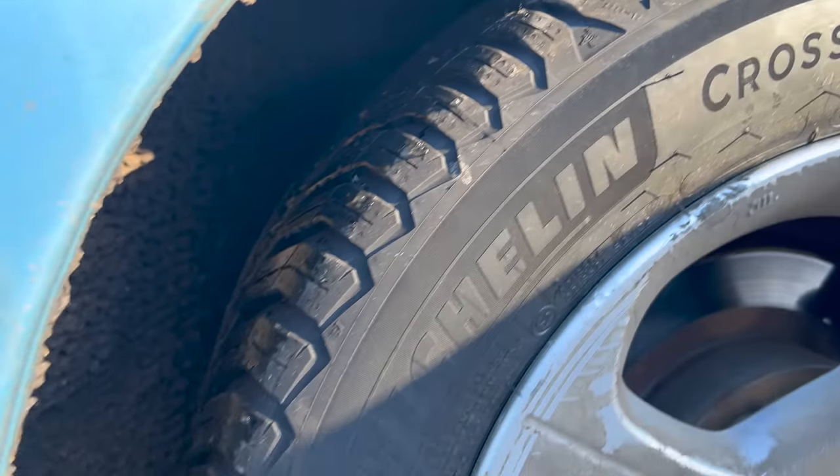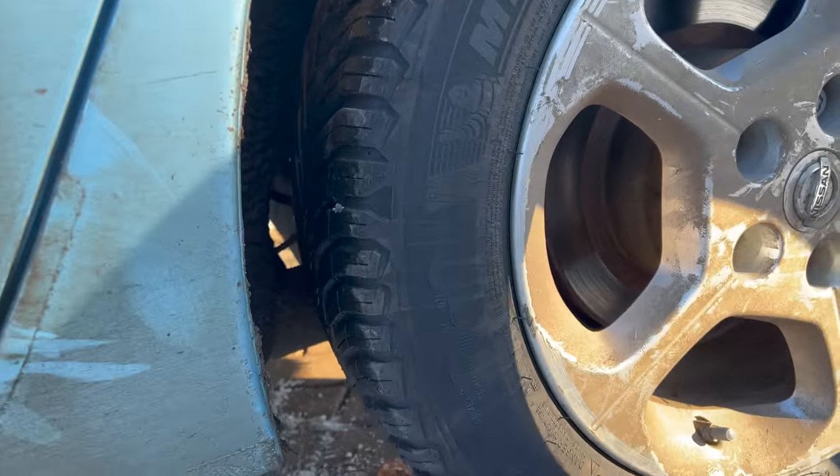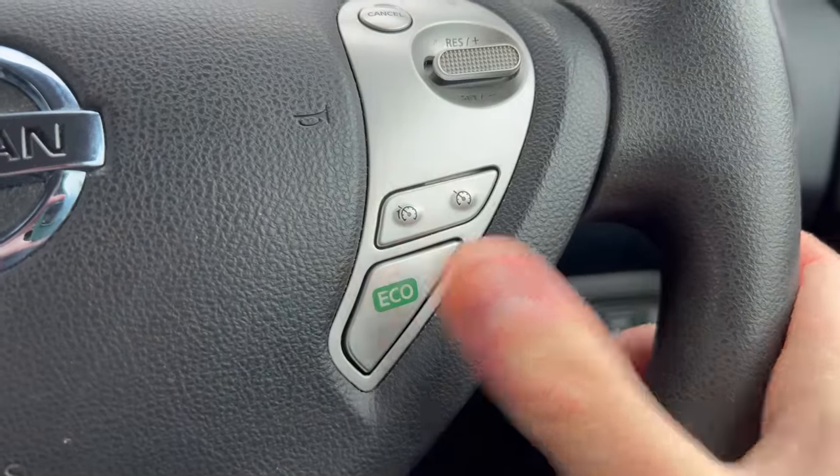So much better. You feel such a difference when you're driving. When you see these videos of cars sliding around all over the place, that's probably why. It's just they haven't got decent tyres. And while we're on the subject, EVs have got fantastic torque. Put it on eco mode if you've got it, and that will just restrict the power a little bit and make you less likely to start wheel spinning all over the place.